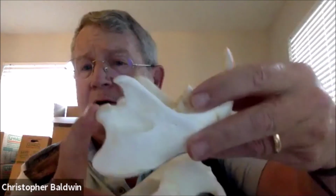And so it's a condyle in the back. It's elevated, but it's sort of halfway, it's not totally elevated. It's right here. And so it's elevated from the tooth row, but not that much. All right, here's the orange teeth.